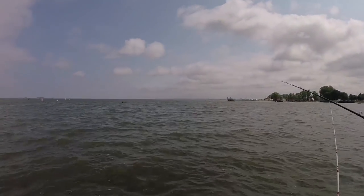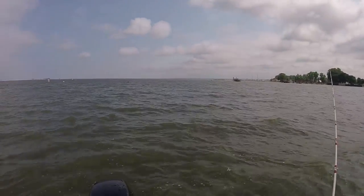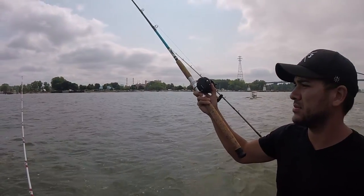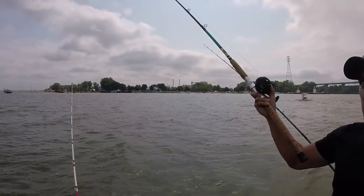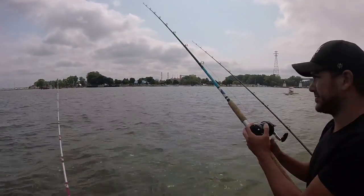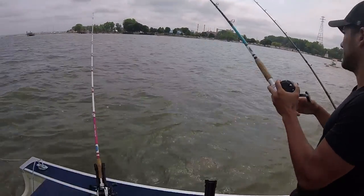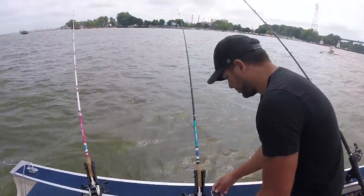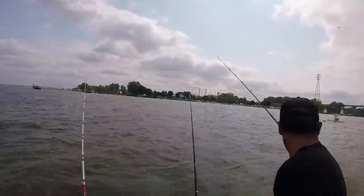Whip it out there. Let it sink to the bottom. Once you feel it hit the bottom, you can reel a little bit of the slack line up just to tighten it up. Make sure it's not snagged on anything. Put it in your rod holder, and then you let it sit.